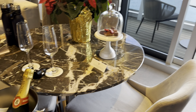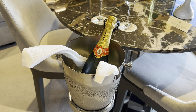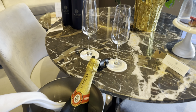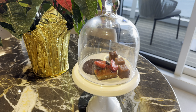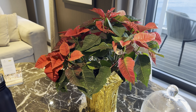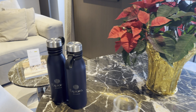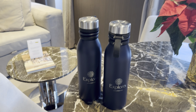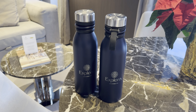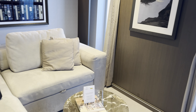Of course, there's some welcome things over here. I mentioned earlier there was going to be a bottle of champagne, and they give you a little welcome there to say, nice to see you on board. So that's always a nice highlight. You can see just a few little snacks in that. And I remember last time there were some regular flowers in the room, but of course, because this is the week before Christmas, they got some poinsettia there, which is great. And then earlier I mentioned the water. You can see they've even got water bottles so that you can fill them up when you get off the ship on excursions and stuff. So just all these little touches that you just don't need to want for anything.